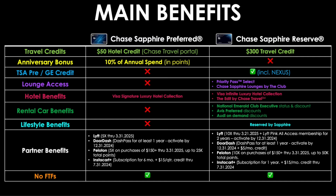But there at the bottom, there are no foreign transaction fees on the card, which is awesome, especially given that it is a Visa and it's accepted worldwide. Despite the Sapphire Reserve there on the far right having such a high $550 annual fee, it does come with a $300 travel credit. That does not have to be done through Chase's portal. It can be a flight or hotel booked directly with those sites, and if it's going to be charged to the card, you'll be reimbursed via statement credit for that.